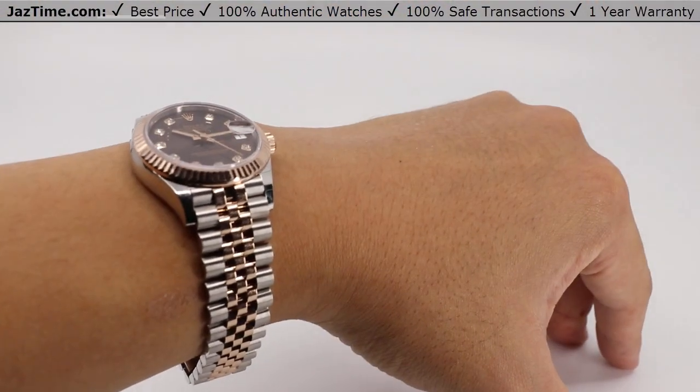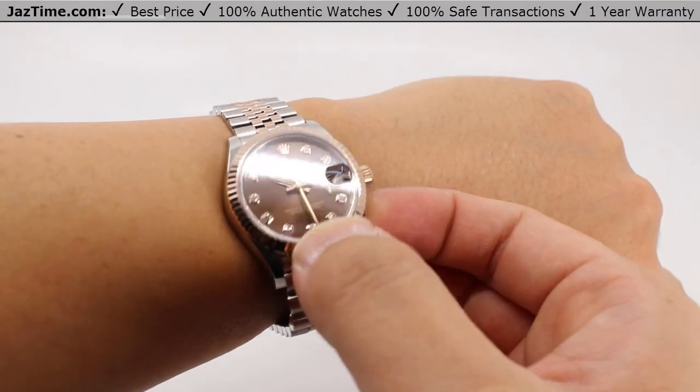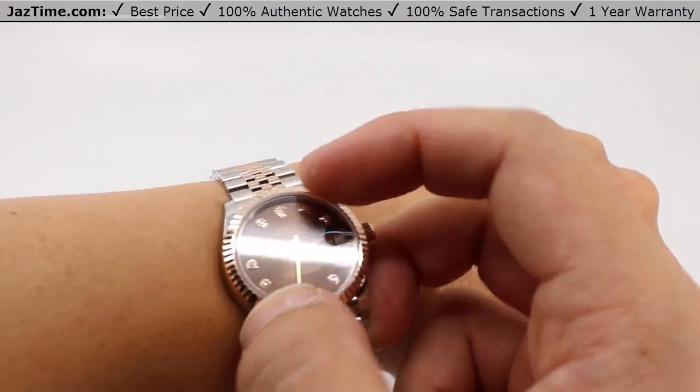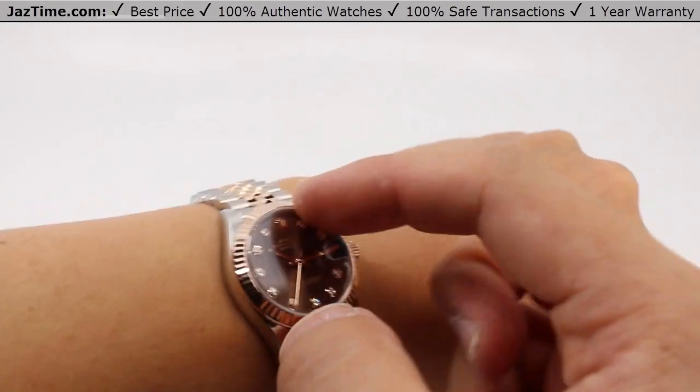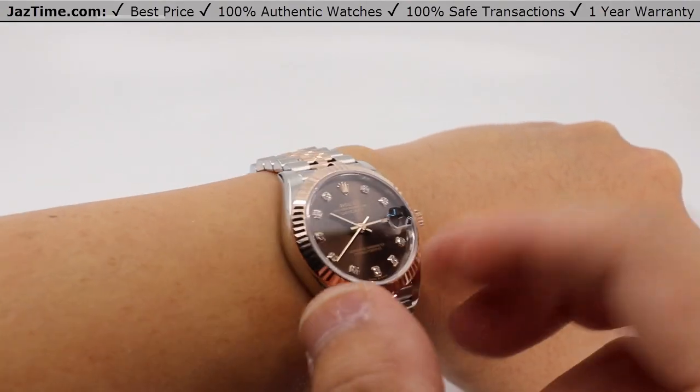Alright, and with any skin tone, there's something about this watch that really stands out. For those with lighter skin tones, it's the chocolate dial. For people with darker skin tones, I imagine the diamonds will really set this timepiece apart from all others with beauty and distinction. So who is this watch for?